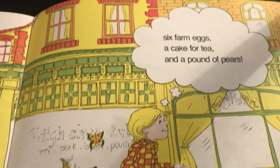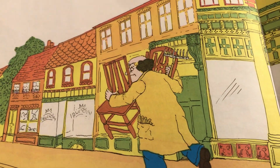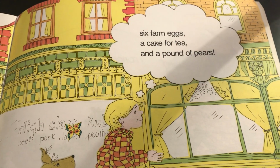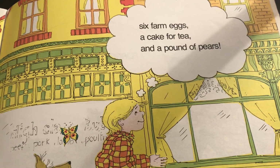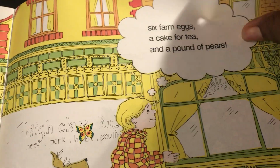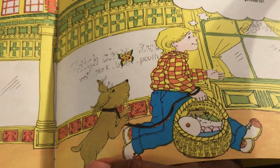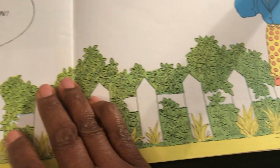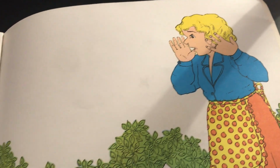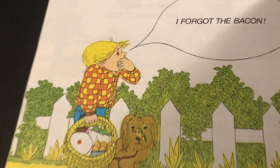So he ends up sending the chairs back and he ends up saying, oh, I have it now. 6 farm eggs, a cake for tea, and a pound of pears. I'm all right. Yes, I am. But Izzy, what did he forget? I forgot the bacon. Look at his mom. She's about to yell. He has everything but the bacon.